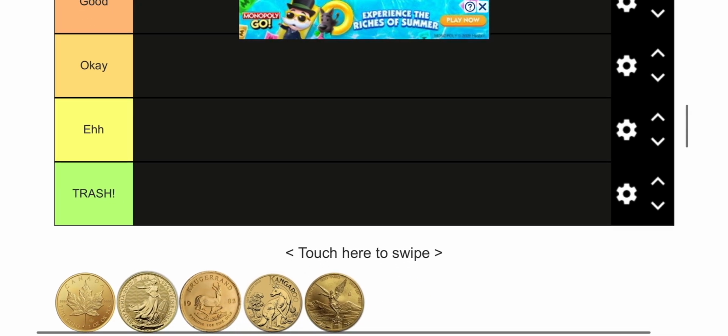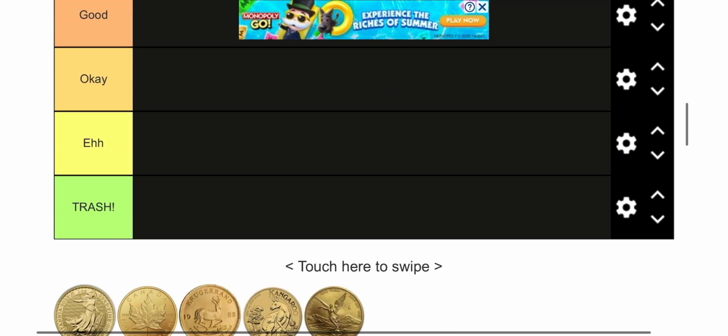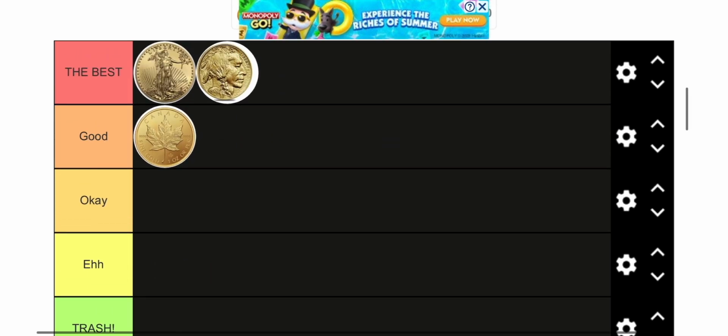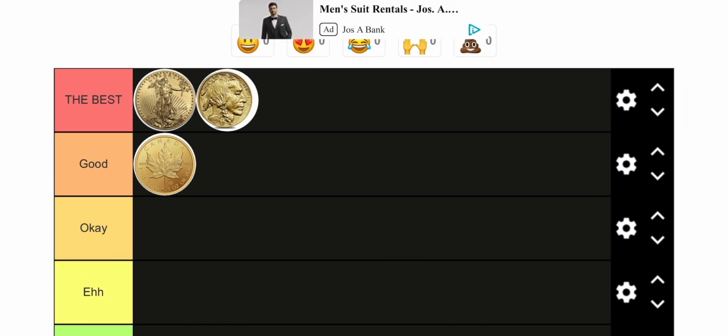Up next, we have the Canadian Maple Leaf. Now, if I'm not buying Eagles or Buffaloes, I will buy Maple Leaf. I'm not going to put the Maple Leaf at the top, even though they are great quality coins. They are beautiful. It's not quite there where the American Gold is. So we're going to put that in the good category.